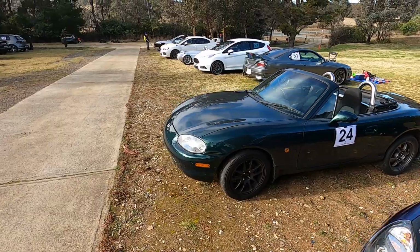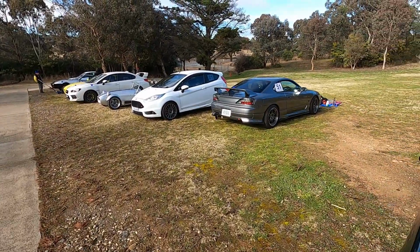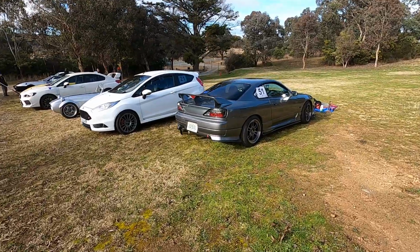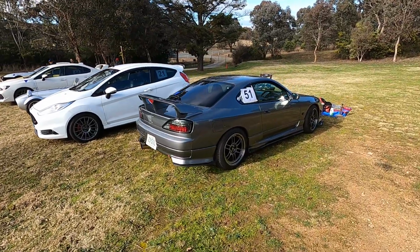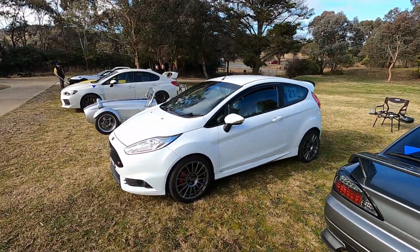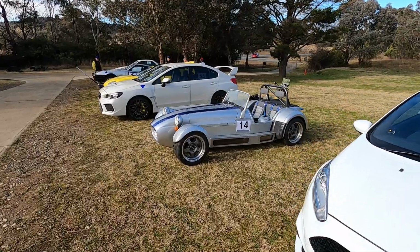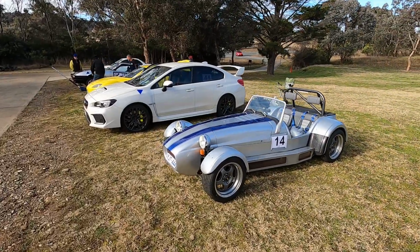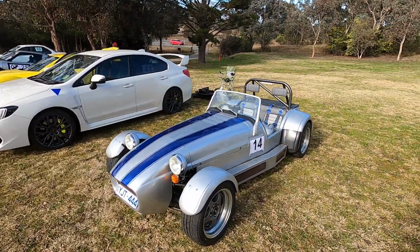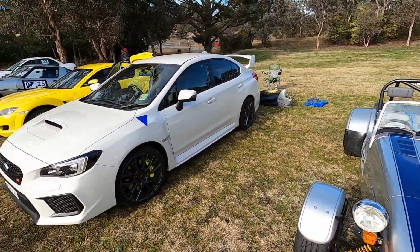Here it's got another MX-5, an awesome. Here we got an S15 Silvia, looks awesome with those sort of mirror finish wheels. Here we got a Fiesta ST. What is it? It's a Westfield, a Caterham replica sort of, which is awesome. WRX.